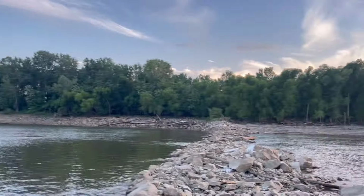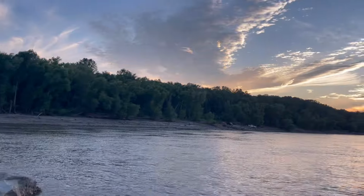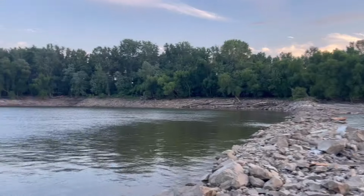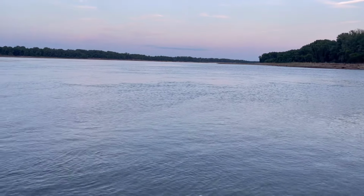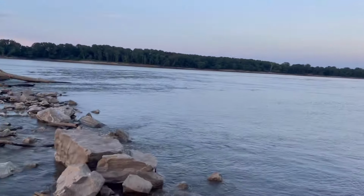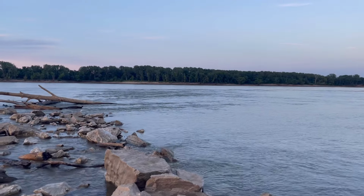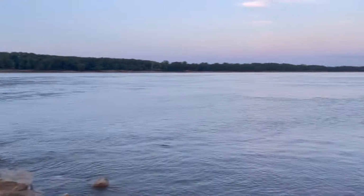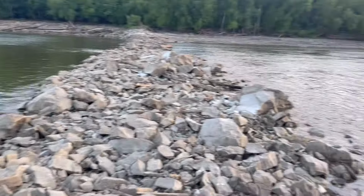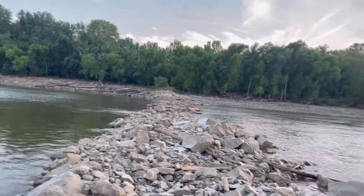Hello everybody, welcome back to the channel. So finally I can fish in one of my favorite places, and that's in the beautiful town of St Genevieve, Missouri. So I'm on the large wing dike that's after the ferry. It's just starting to come out here, and I haven't been able to fish down here because the river has been so damn high.